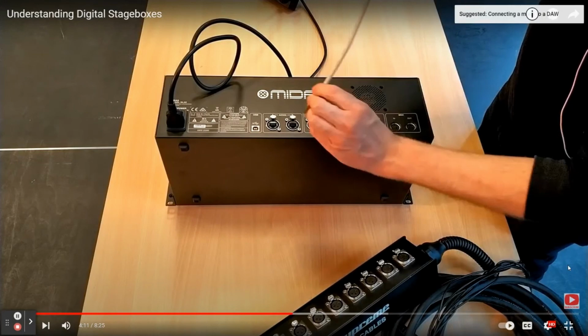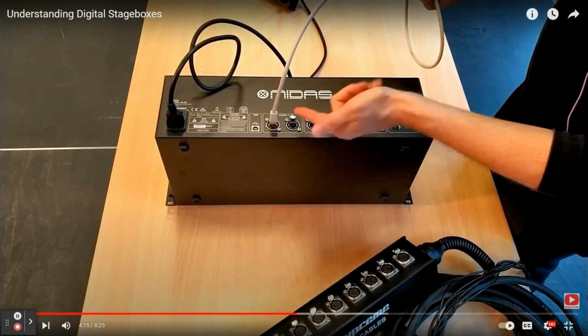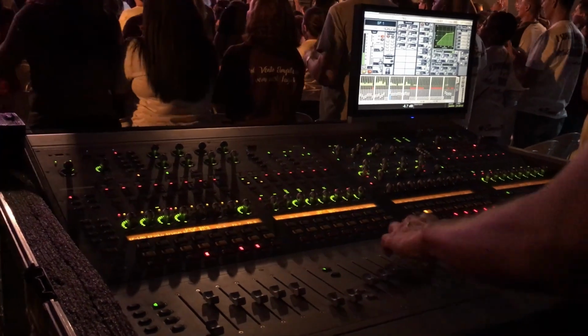And Dante is incredibly popular, and so it's time for you to find out why it's so popular and find out what you can and can't do with it. Just because you plug in Ethernet cables from a stage box to a mixer and you get sound when you test the first couple of channels does not mean that it's stable, and there's a whole host of other factors that can affect the quality and the stability and the usability of such a system.